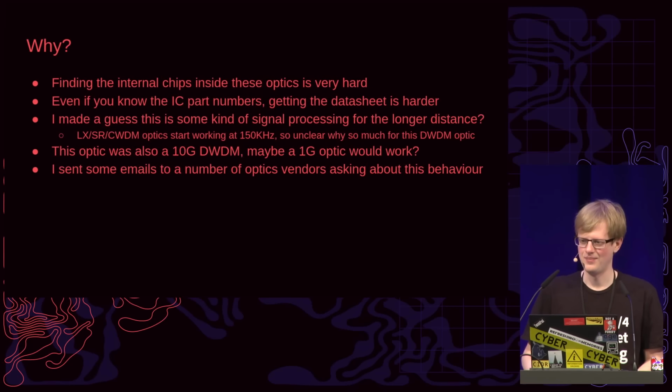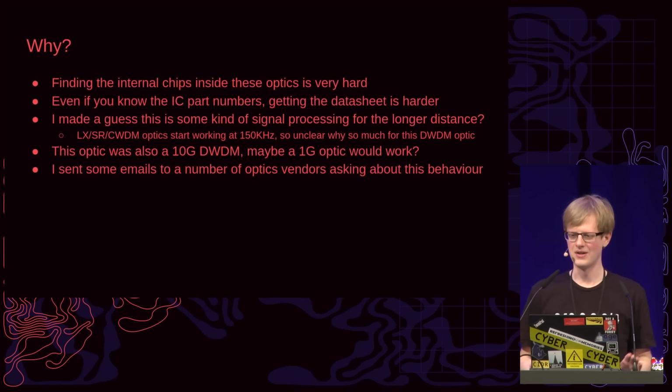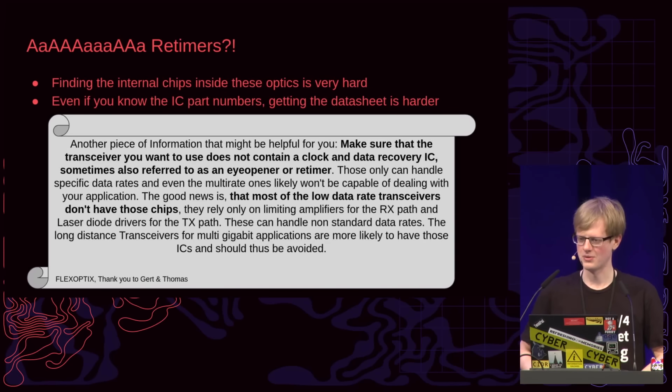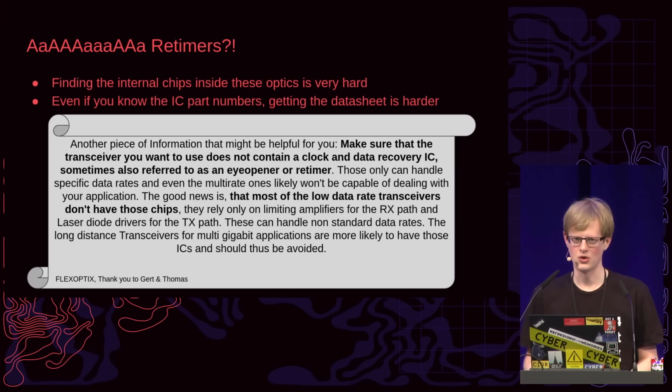Anyway, the older optics would start working at 150 kilohertz, so there's clearly something very different going on here. I sent a bunch of emails to a bunch of different optic vendors that seemed relatively friendly, and I got this lovely response from Flex Optics. Basically, there is a retimer in there. A retimer basically just makes sure that your pulse signals look very pulsy on the other end.